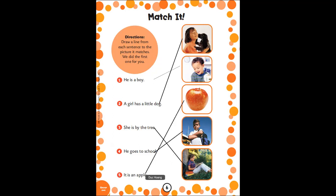Okay, let's start with number one. Number one, he is a boy. That's answered already, but correct. Okay, number two, a girl has a little dog. Very good. The dog, a girl has a little dog. Very good. That's right. Good job.